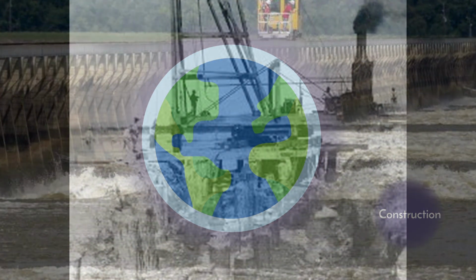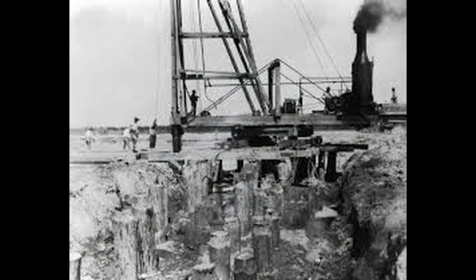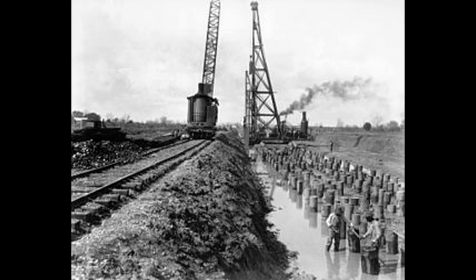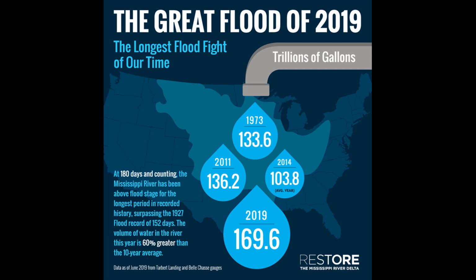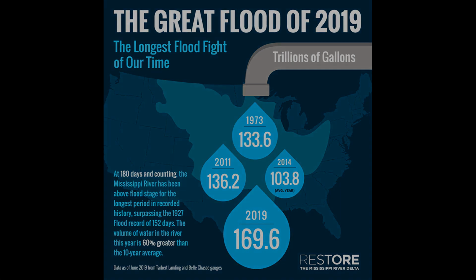Well, since the spillway was opened in 1929, there was never a need for the spillway to be open so often. In 2019, we experienced the longest Mississippi River flood on record, and with that flooding, the river carried the highest volume of water ever recorded. To put it into perspective, we saw 60% more water come through the Belle Chase water gauge than the average experienced the entire past decade. That is an incredible amount of water.